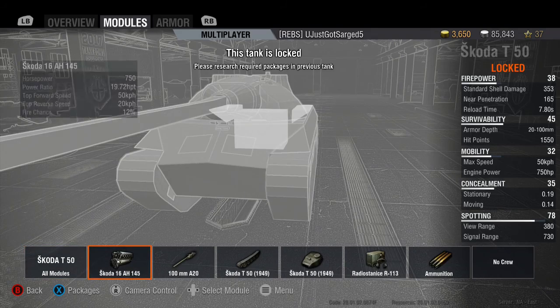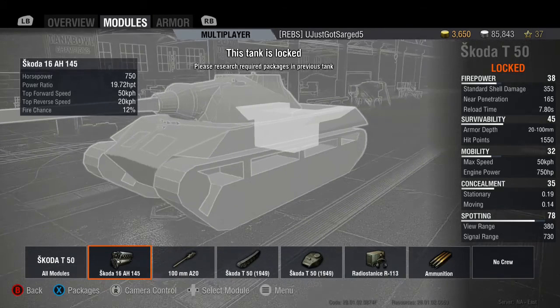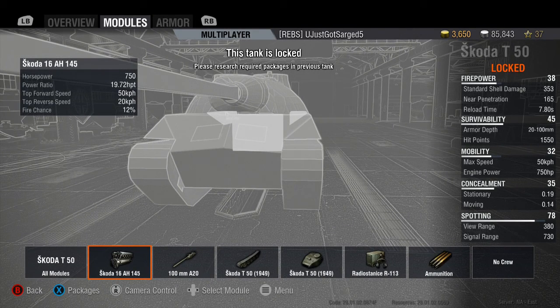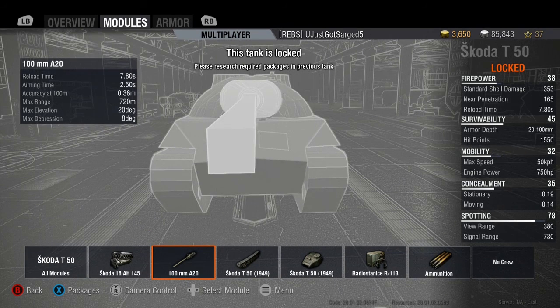But now the modules. We have ourselves a 750 horsepower engine here. Top speed is 50 kilometers. That's pretty speedy. Top reverse speed is 20. Fire chance 12%. I haven't mentioned all of the statistics because I'm trying to get through this really quick. I don't want to bore you guys too much.